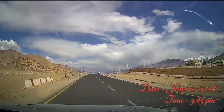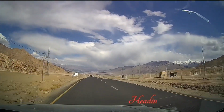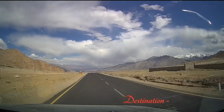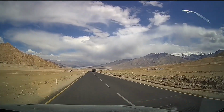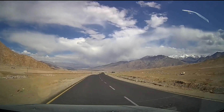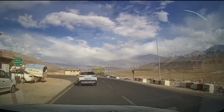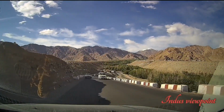12th June 2024. The time is 3:45 pm. We have just visited the Gurudwara Shri Pathar Sahib and are now heading back to the Leh city. Our next destination is Leh Palace. We are travelling on NH1 or the Leh Srinagar Highway. From this point, we have a beautiful panoramic view of the Indus River.